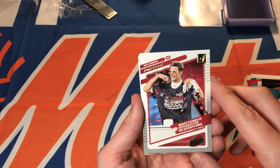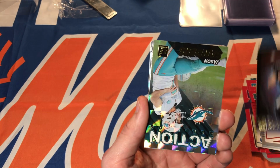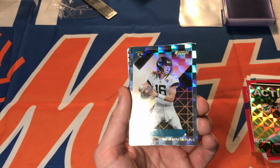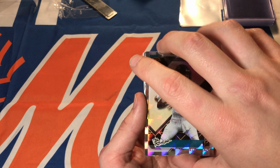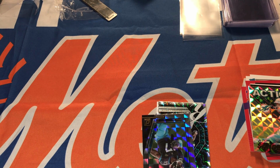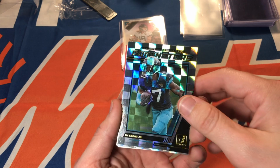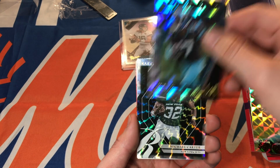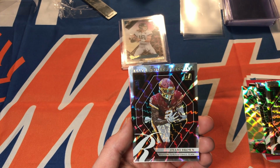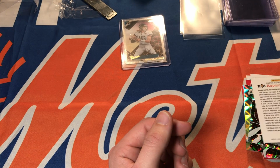Got Tom Brady. Highlights. Drew Brees. Jason Sanders. Hey! It's like one of these I got. There we go. Another T-Law. The rookies. Nice. There we go. Second time hitting that. Alright, next we got a DJ Chark. Michael Carter. Elite Series rookies. James Harrison. Diami Brown. Oh, and Kid Report.